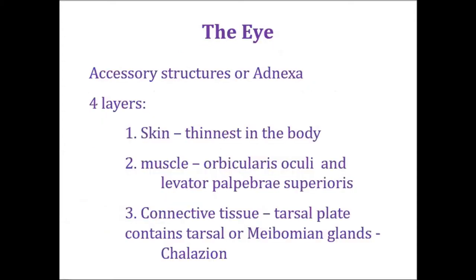Okay. Accessory structures, or adnexa. You can remember this when you are in practical lessons in a clinic. These are some names of structures, accessory structures, adnexa. Four layers: the first one is the skin, then muscles, orbicularis oculi and levator palpebrae superioris, and connective tissue.